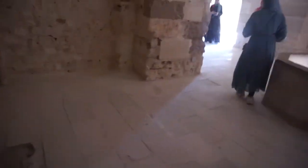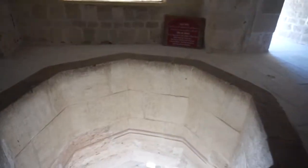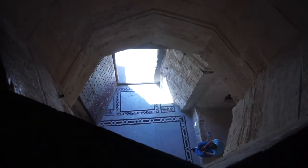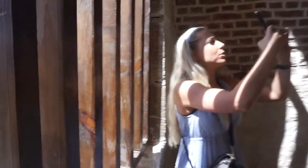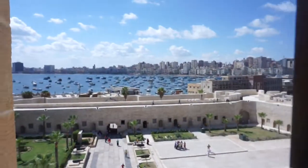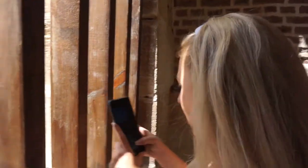Did you read this over here? This was to throw hot oil on bad guys that came through the front door. Burn them up. This room's detail. Wait for this view we climbed up for. With a Pepsi can. Yeah, I saw that too.